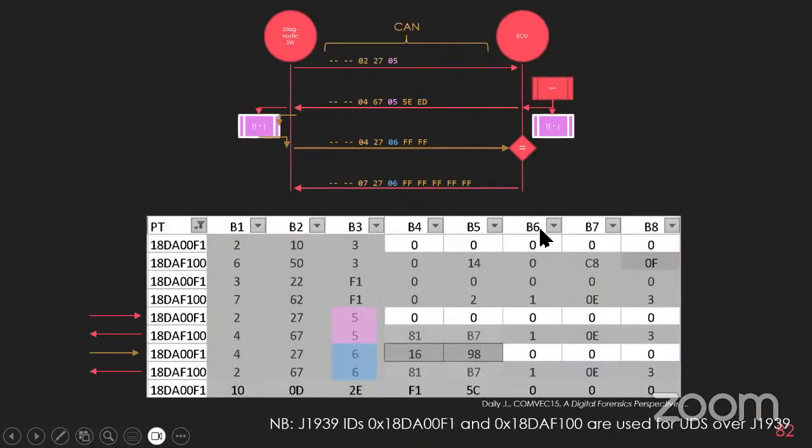Okay, so here's an actual traffic capture, because we're only looking at certain layers. And down here is the actual traffic capture. So on J1939, those arbitration IDs that we talked about are 29 bits, which means they fit into 4 bytes, but you never really have high stuff. And 18 is the most common thing you'll see in the first byte of J1939, very common. And then there's an addressing scheme. DA actually means direct address.